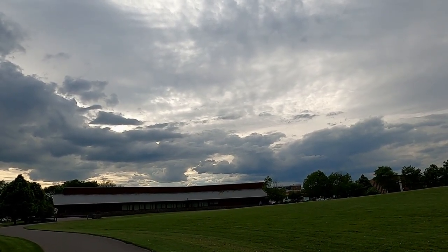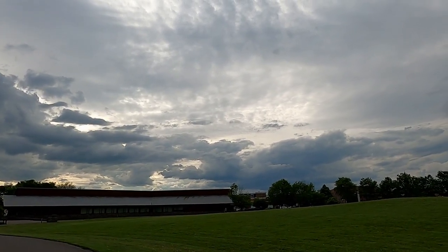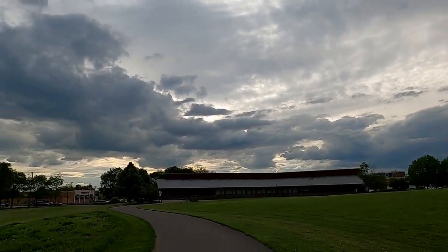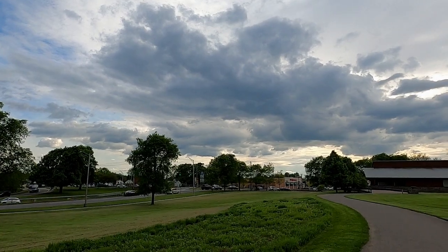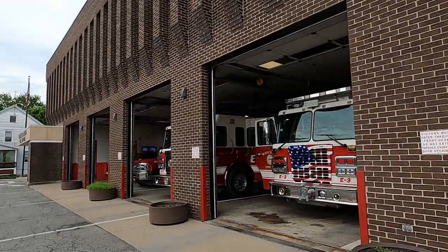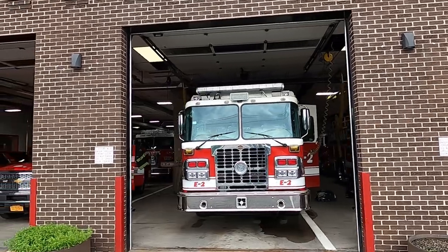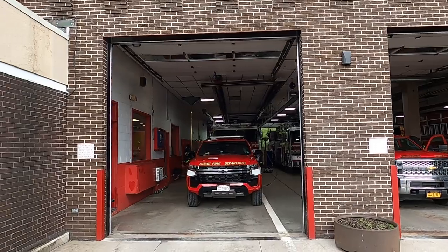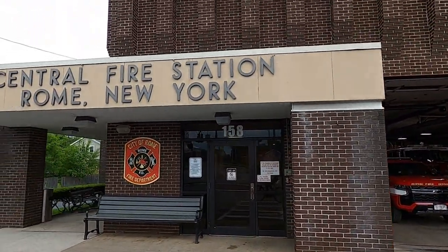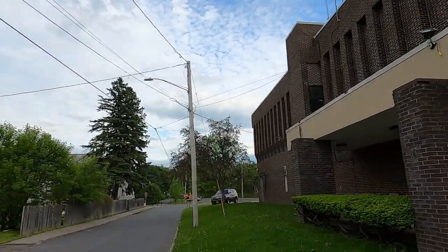Storm clouds are going northbound, but they're very slowly creeping to the east. And southward, there is actually more rain that's going to move right into New York State. But right now, right here at the Rome, New York Fire Department, we're going in.